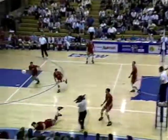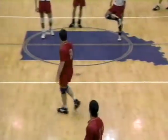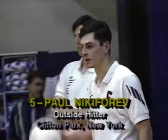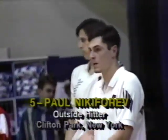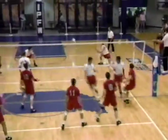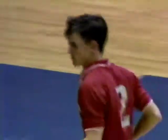Nice dig, they're in, nice play. Just couldn't quite come up with it. Spitznagel, nice opportunity though. As long as you get a hand on the ball, it has a different psychological effect on the offensive player than if you don't get any hand on the ball. It just hits the floor. That takes something out of the offensive player, actually. Potter putting it down.